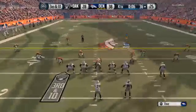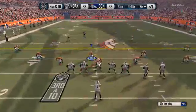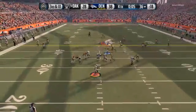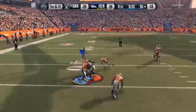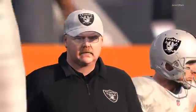This will be the final snap. They're changing things here. The quarterback changing. He's giving the receiver some new instructions. He's taken down. That's going to seal it, as they will not get another play off in time.